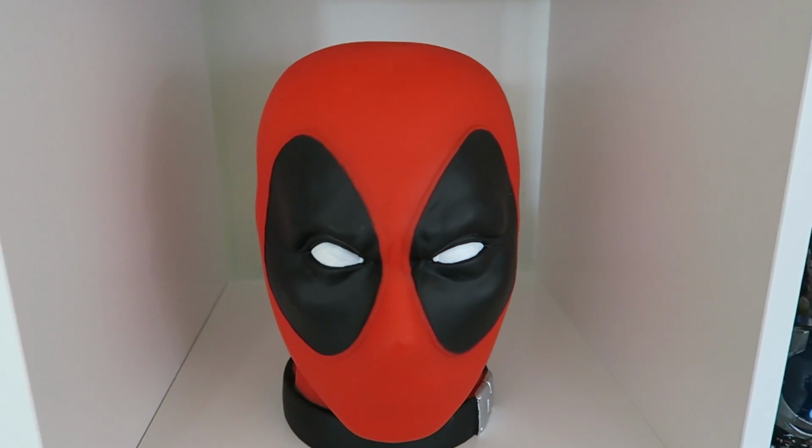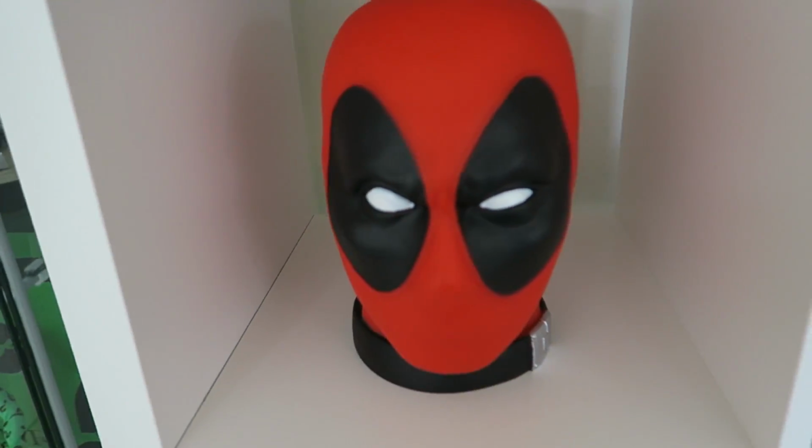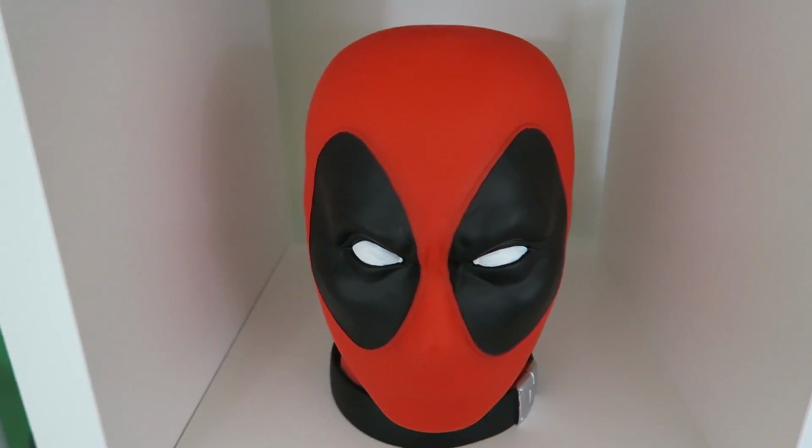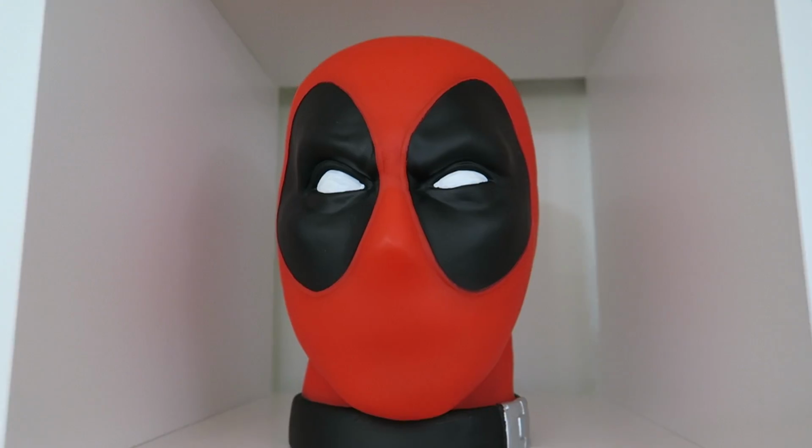It makes a super awesome looking piece for the entire shelf. I absolutely love it. As soon as I got that and it fit perfectly in the shelf, I was like, that is so badass. So a lot of people ask me about that. That's probably the coolest part of this whole thing.